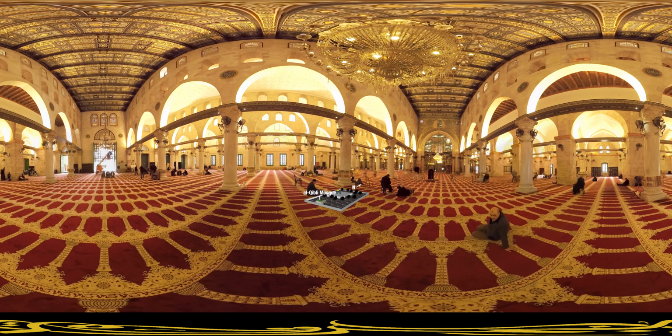The Qibli Mosque is also referred to as Al-Aqsa Mosque, although that title more accurately describes the entire 14-hectare compound. If you face in the direction of the green arrow, you'll be facing the Kaaba, the direction where Muslims turn to pray. Al-Aqsa Mosque was the first qibla, or direction of prayer, in Islam. Although the mosque looks peaceful today, it has come under attack numerous times as Israeli soldiers have fired tear gas and rubber-coated steel bullets inside the compound.